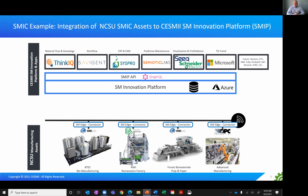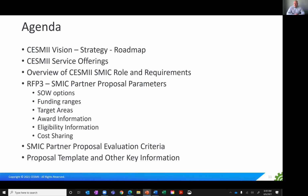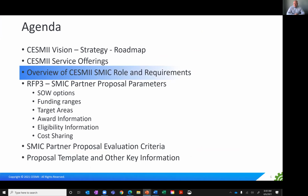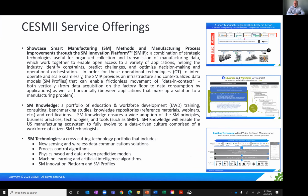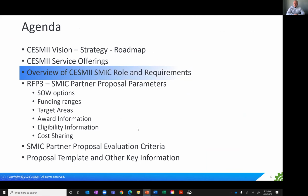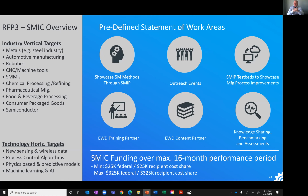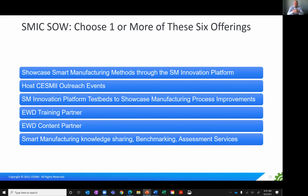This represents a whole new rapid application development environment for our membership that is unparalleled in the industry. This we believe is how we create citizen technologists for the industry, right? We've begun to bring to the marketplace the same sort of capabilities for manufacturing that Apple did through iOS and Google did through Android, right?